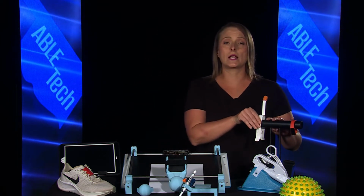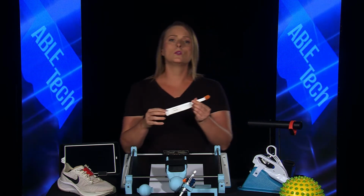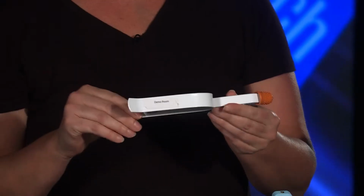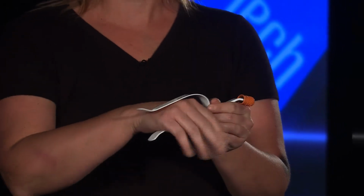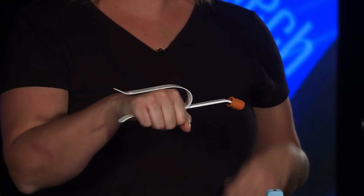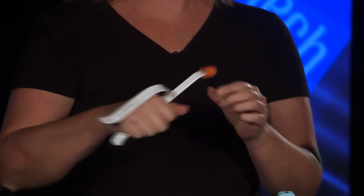The page turner is a lightweight, easy-to-use device that does not require gripping for turning pages. Users with fine motor difficulty will find this tool effective in flipping heavy-coated paper pages. The page turner has an aluminum clip that fits comfortably around the hand and can be used on either the right or left hand. The long curve, light aluminum bar has an orange rubber tip at the end that enables an individual to easily push pages to turn them.